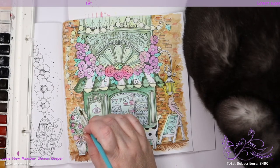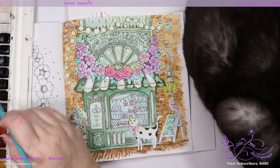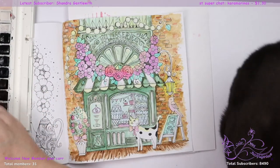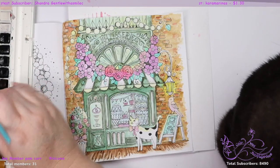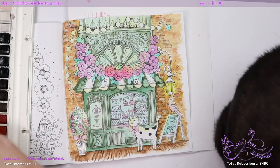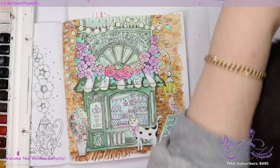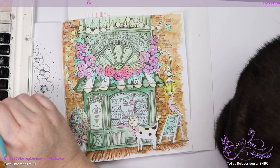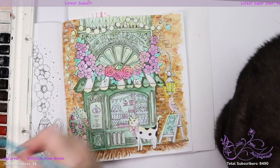Don't look at me like that, kitty kitty. No looking at me like that. She's like, what are you doing? Why are you poking that brush around like that? I really need to play with that brush, Mum. Let me play. I have the look over here.